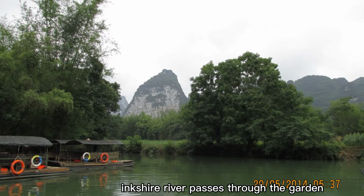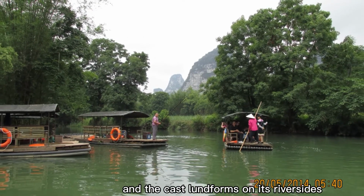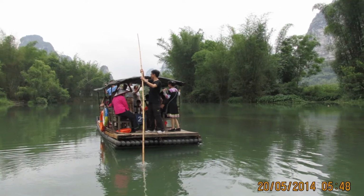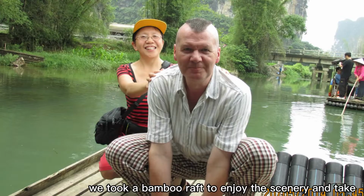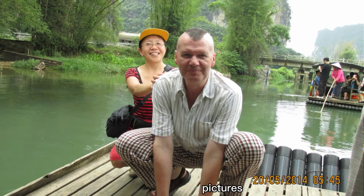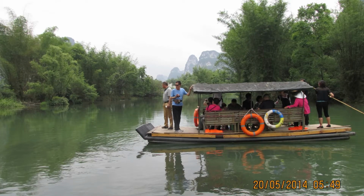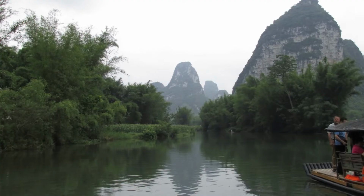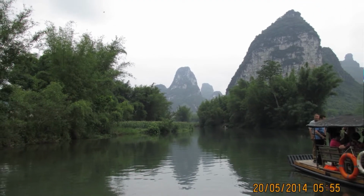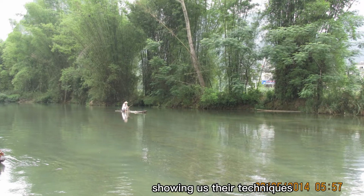Mingshi River passes through the garden and the karst landforms on its riversides. We took a bamboo raft to enjoy the scenery and take pictures. During the cruise, we saw traditional fishermen showing us their techniques.